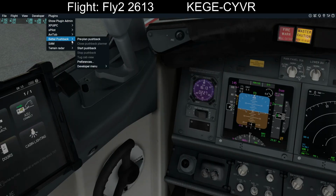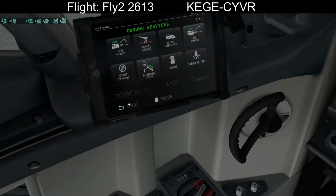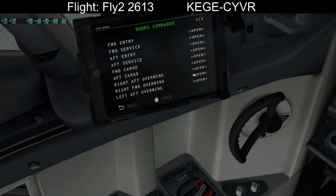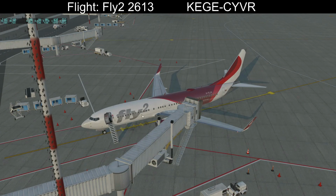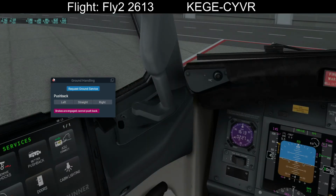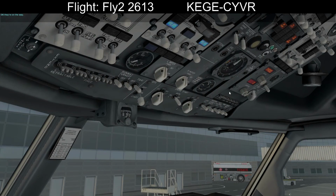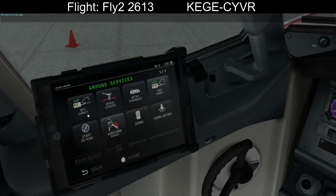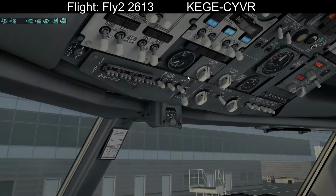Now I don't, the jetways might not connect. No, it doesn't. I don't think we'll be able to connect the jetway because we parked slightly too forward. Never mind. Open the forward door and the cargo doors, and we'll go ahead and extend the air stairs. Request ground services. Okay, they're on the way. There we go. So ground services are on their way, and connect the GPU. GPU on and APU off.